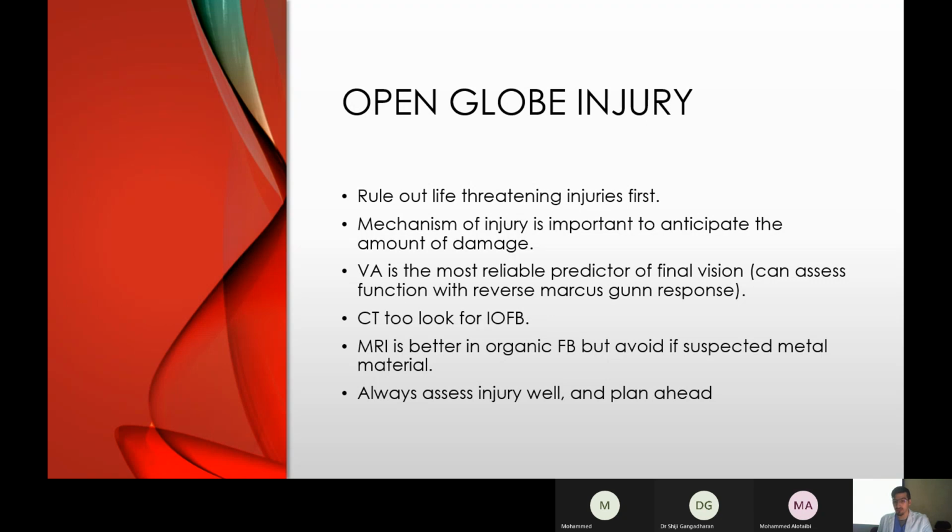In some cases, you need to do CT to look for intraocular foreign body. MRI is better for organic material. That's why it's important to ask what type of trauma it was if you're suspecting intraocular foreign body. But if there is even a little suspicion of metal material, avoid the MRI. Always assess the injury well and plan ahead as long as it does not affect the injury itself.